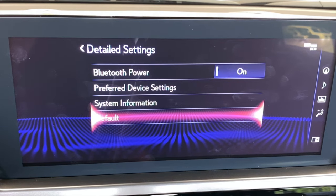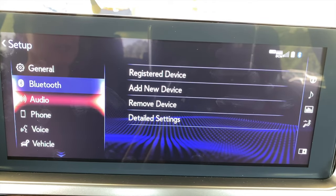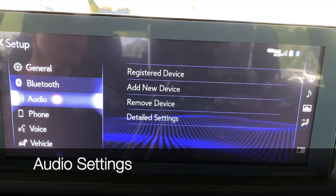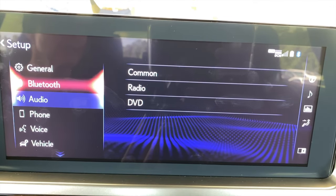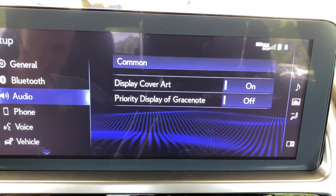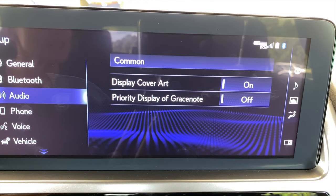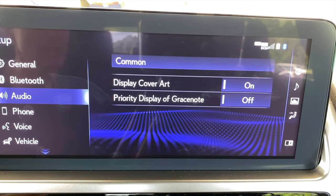We do want to make sure that Bluetooth power is on. It should be on by default when you purchase your new Lexus. Coming to audio, under the common settings, you can turn on or off display cover art and prioritize the display of Gracenote information.